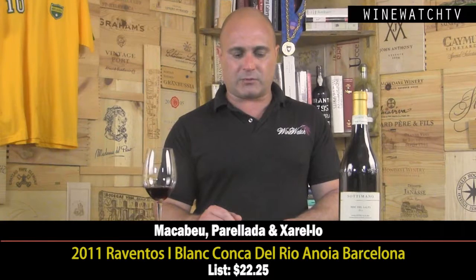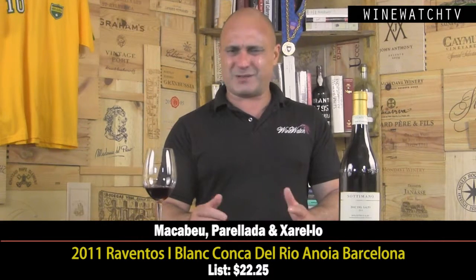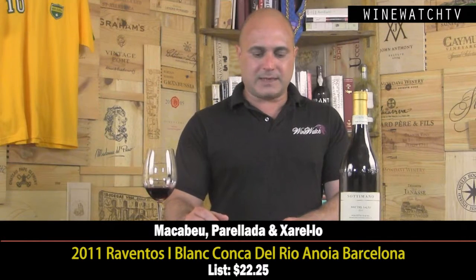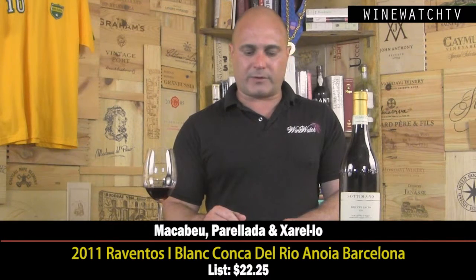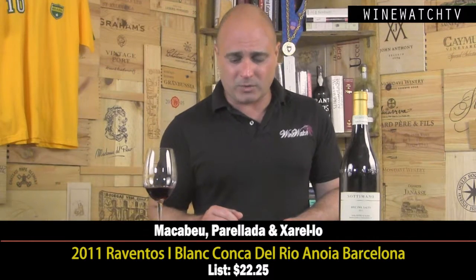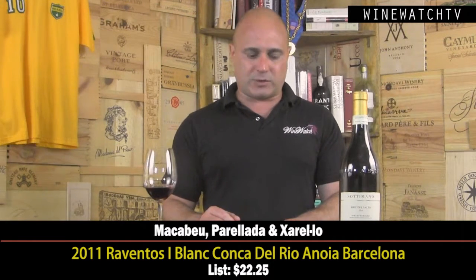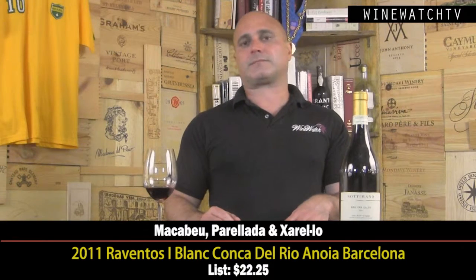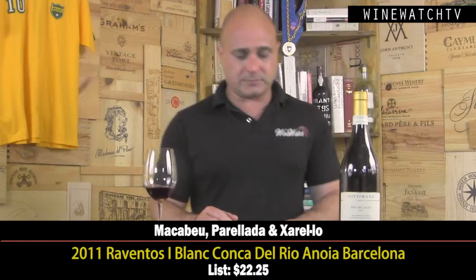All right, to finish off, a little cava, or, well, this is an old house, Raventós i Blanc, Conca del Riu Anoia. This is Barcelona, so I don't know. I guess it's outside of the Penedès area. Anyways, a very old house. The great-grandfather helped establish Codorníu, which is the largest sparkling wine producer in the world. And this is a blend of all three traditional cava varietals, Macabeo, Xarel·lo, and Parellada. Okay, almost forgot the third one there.